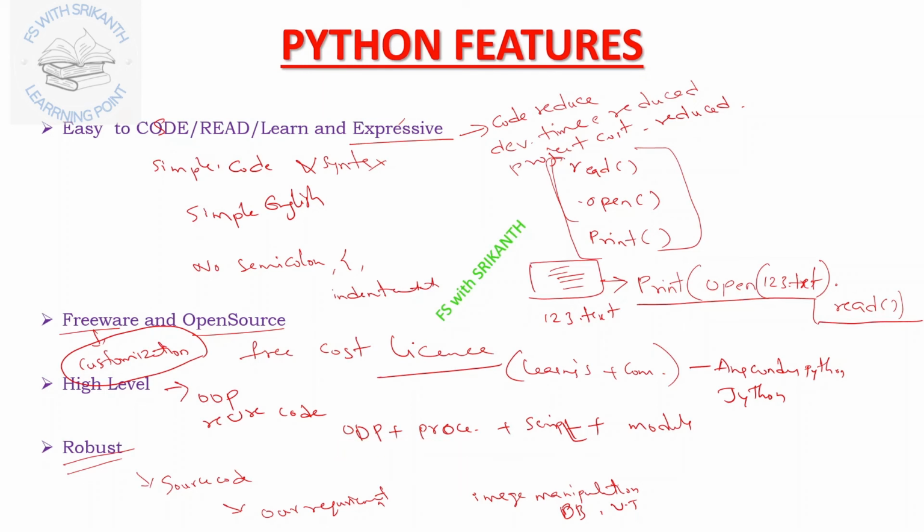Why freeware? Because we can customize the existing Python source code for our requirement. That's why it's freeware. And why open source? We don't have to pay any amount to Python. If you want to donate to the Python organization, you can donate, but it never charges.